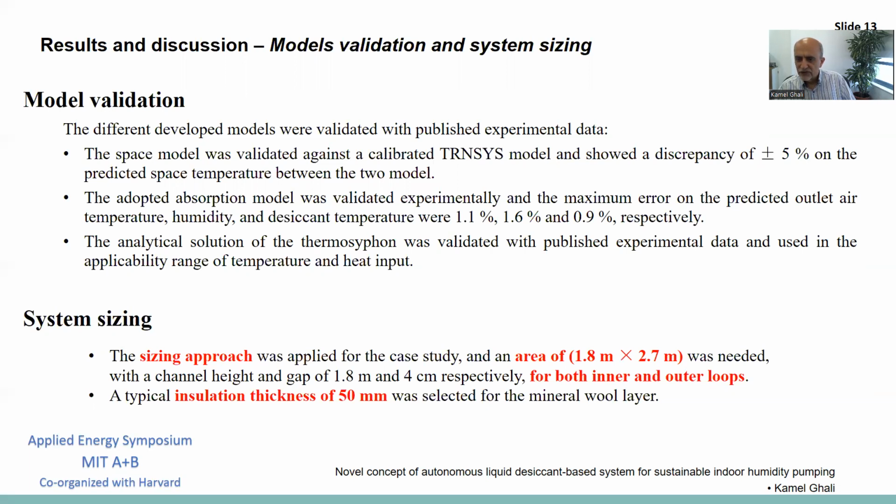The analytical solution of the thermosyphon was validated with published experimental data and used in the applicability range of temperature and heat input. The proposed system was properly sized and simulated for the 3 different outdoor humidity conditions.